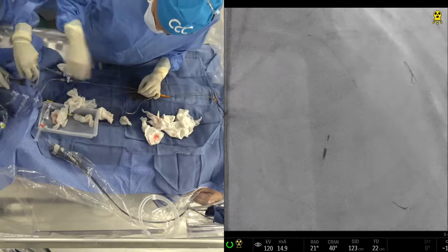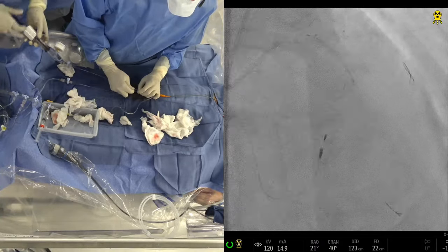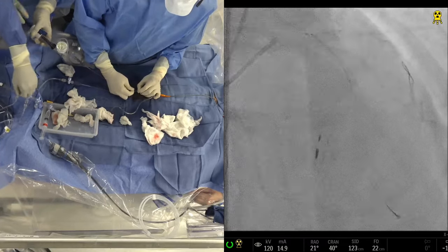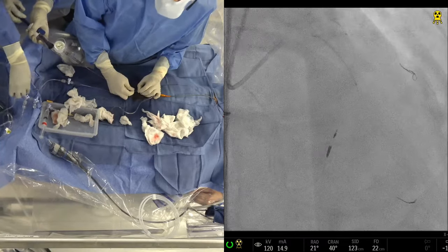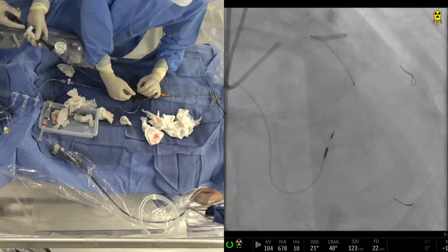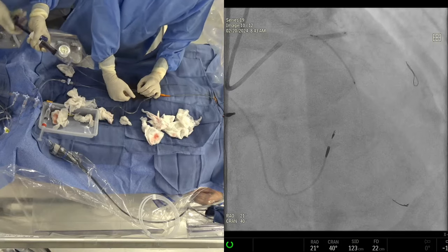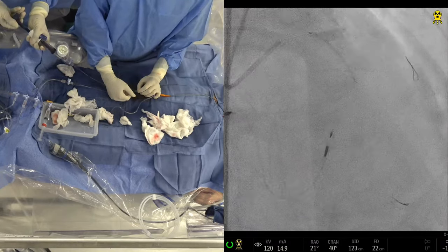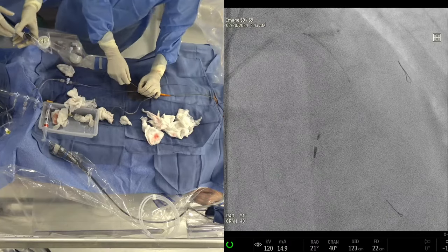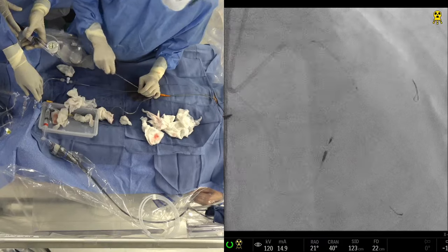Hold it so I can see. Now some dye. Okay, good. Go up, how high are you there? Down, go up again, 14. Okay, down. Now, no need, I take this out. A little dye.